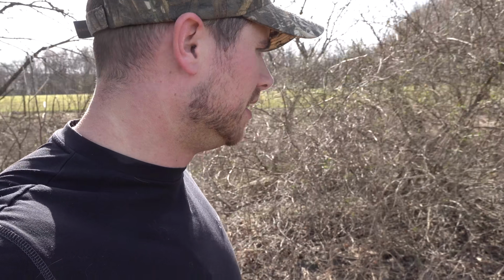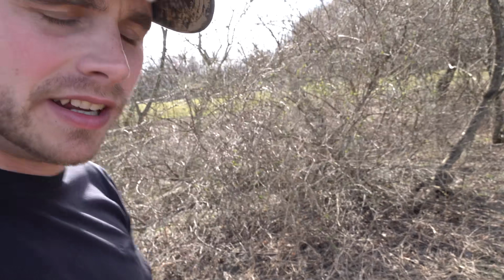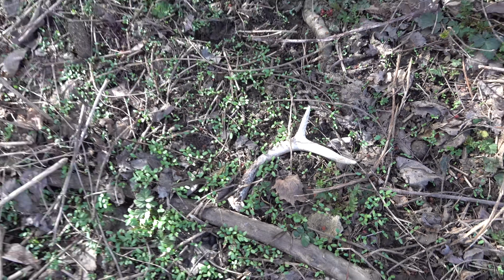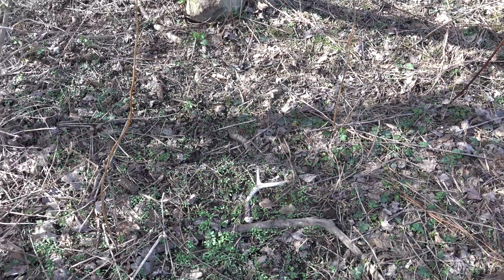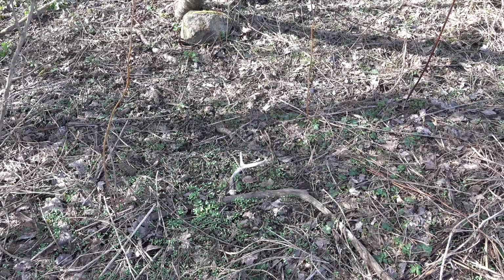It's a beautiful day. It's supposed to turn crappy tonight, but I was walking around in this hedgerow right here between this field, and I think I just came upon shed number 32 on the year. I sure did. Just a little 3-point side, but that is indeed a shed nonetheless. Pretty awesome. We'll have to keep looking.